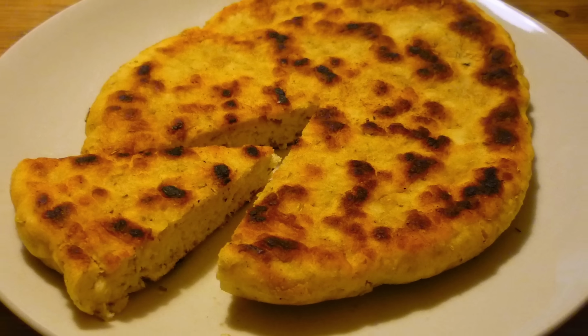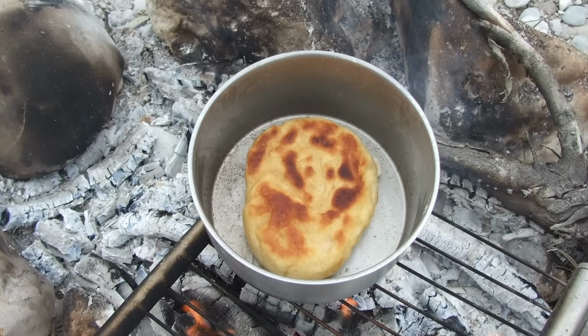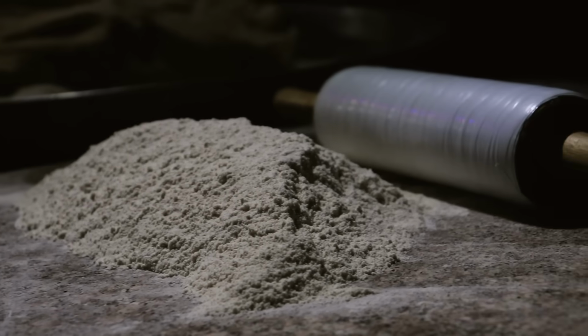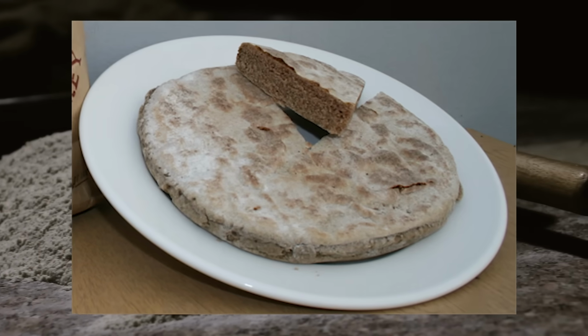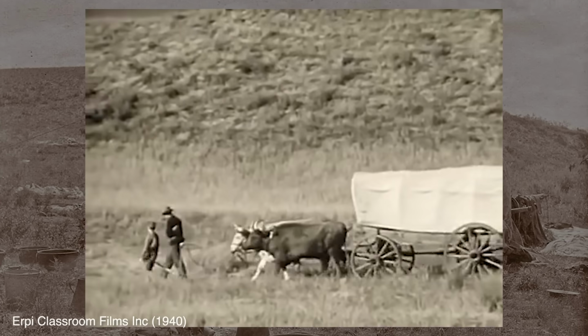Frying pan bread is a versatile dish with a simple recipe calling for flour, baking powder, salt, and water. The pioneers used wholemeal flour, resulting in more dense and filling bread. That was probably a good thing, as their food had to satiate them for the long haul.